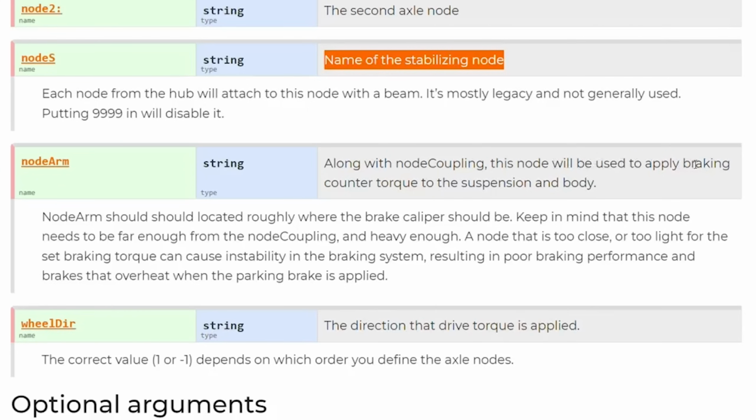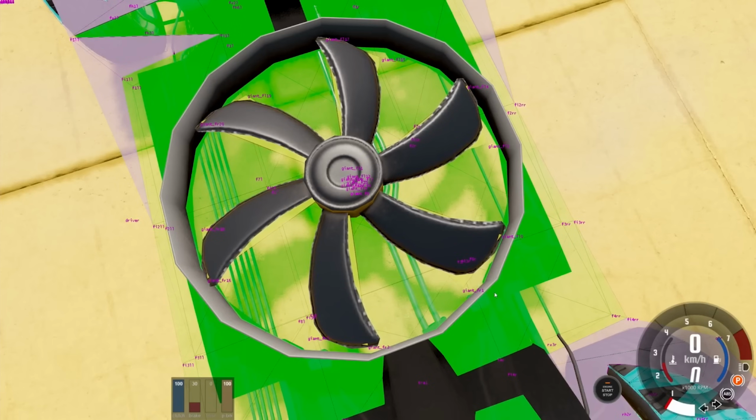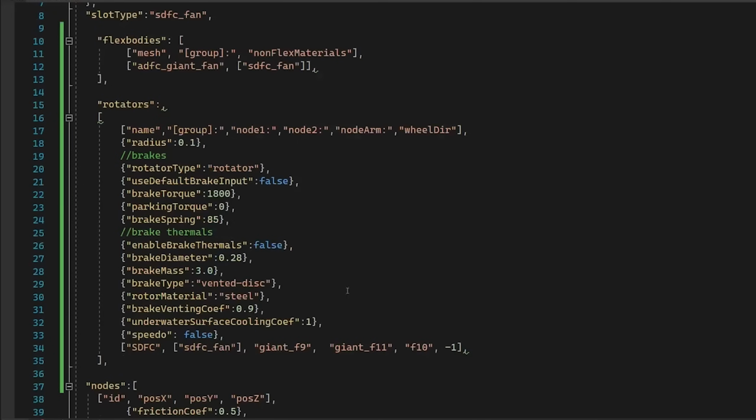This node will be used to apply braking counter torque to the suspension. Node arm should be located roughly where the brake caliper should be. Keep in mind that this node needs to be far enough from the node cup, and heavy enough a node too. Sure, Giant FR1. Okay, good. That's way out on the edge. What I have to do now is create an electric motor of some sort that should just stay on all the time that will connect to this.